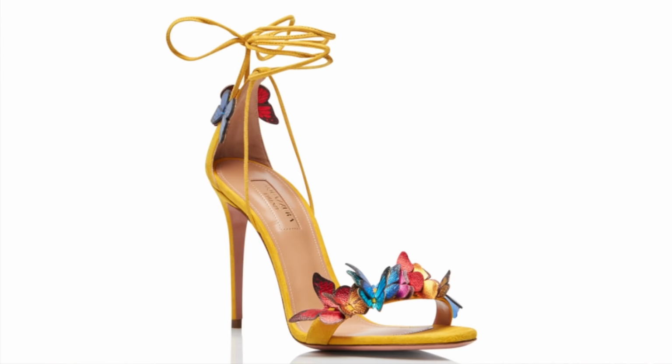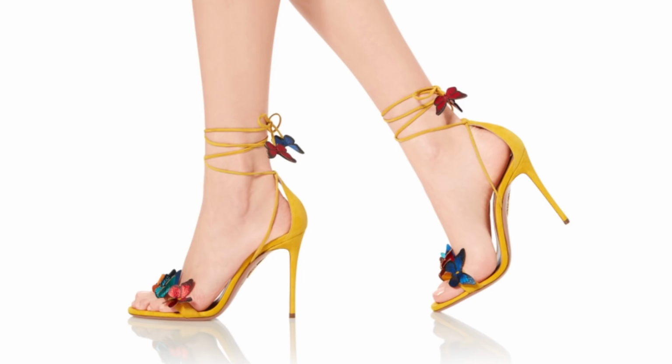Designed by Colombian-born but Central St. Martin's trained Edgardo Azurria, AQUAZZURA strikes the perfect balance between modern design, absolutely impeccable quality, and yet hugely wearable at the same time. Just look at these strappy heels, for instance. They're like a piece of art. The delicate butterflies sat against that leather strap. I would literally have these in my wardrobe forever.